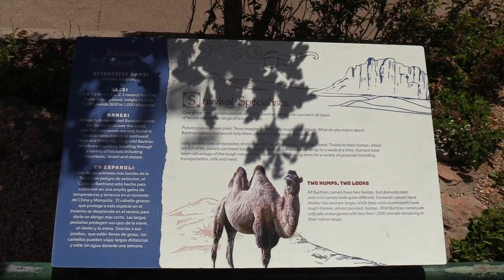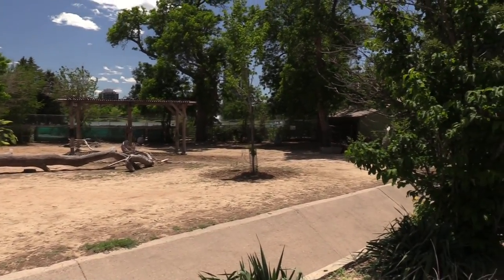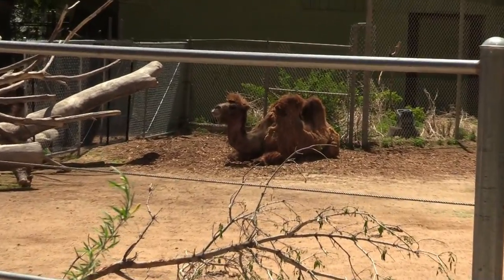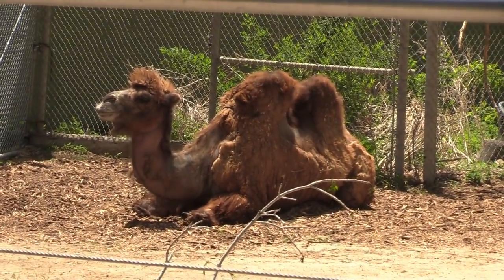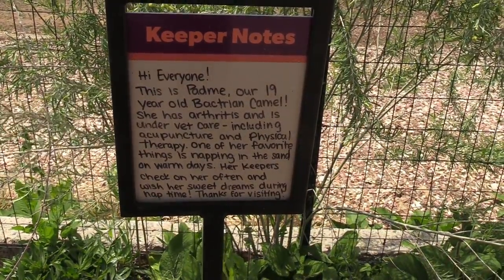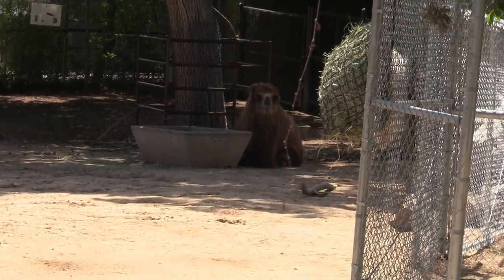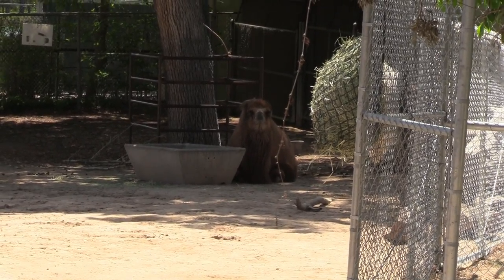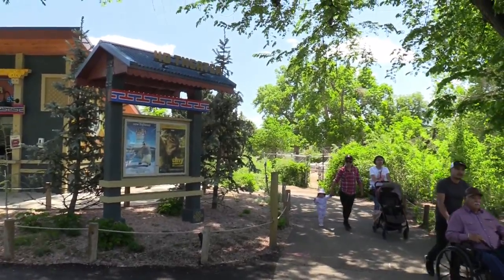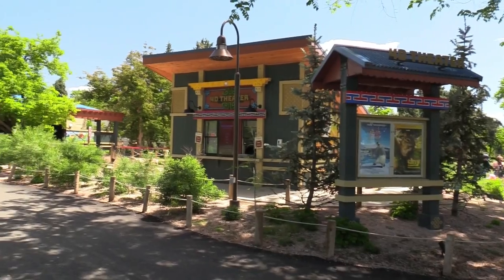Alright, we got Bactrian camels, or two-hump camels. Says the camel habitat. There we go. I think they're filled with fluid, I'm pretty sure. So Padme is our 19-year-old Bactrian camel. She is under veterinary care. There is a second camel. Cool, it's horse head fill. All right, so be sure you get behind the 4D theater to see the Bactrian camel and the horse. There's a path right behind it.